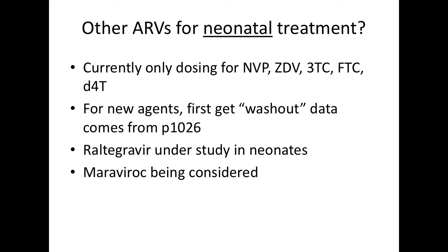A lot of the data we get on this comes from one of the workhorse protocols of the network, which is 1026, which is basically opportunistic. It takes pregnant women and looks at the washout of antiretrovirals in the infants. So we get a glimpse of how they metabolize drug they've been given through their mothers, and how they metabolize it over the first week of life. That was the basis for raltegravir. But for maraviroc, not a lot of pregnant women are on maraviroc, so we're probably going to have to set up an independent trial, and discussions for that are ongoing. So unfortunately, we're pretty stuck.